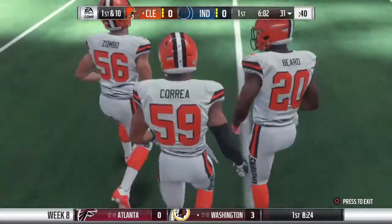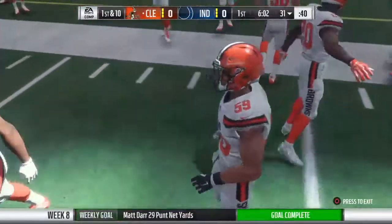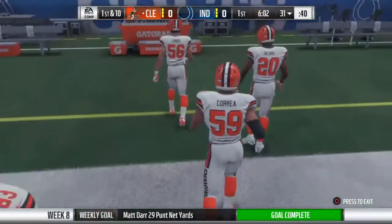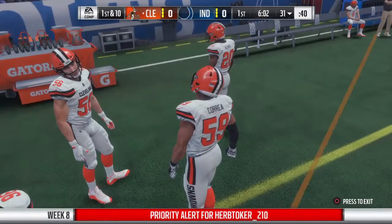A first half update now from Philadelphia. And the Eagles out in front early. Remember to keep an eye on the ticker, of course, at the bottom of your screen for updates on that game and others around the NFL.